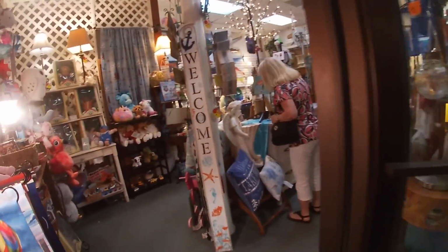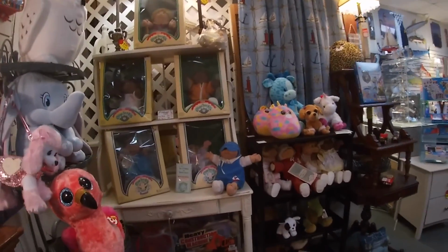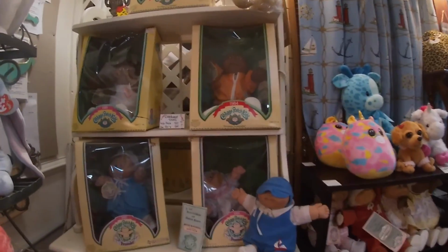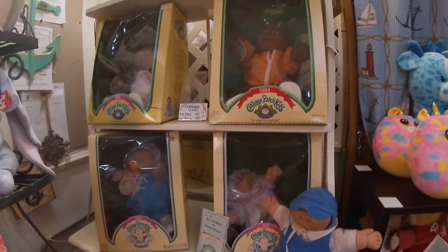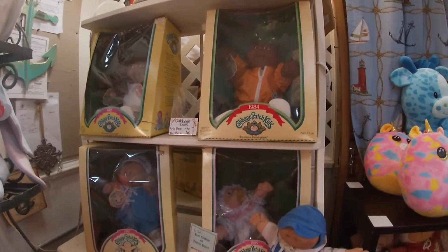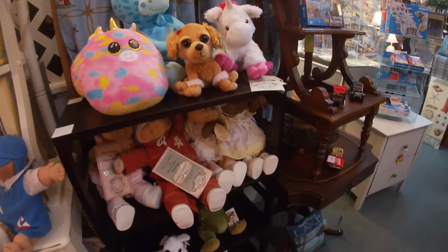Oh, look, they got more. Look, they have Cabbage Patch dolls. 1984. Wow, these are really old. Jeez. It's crazy. Do you remember? You weren't around for Cabbage Patch dolls.